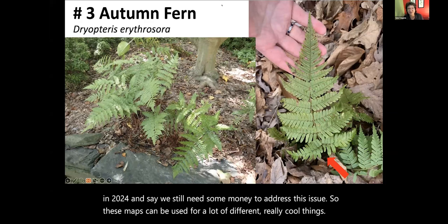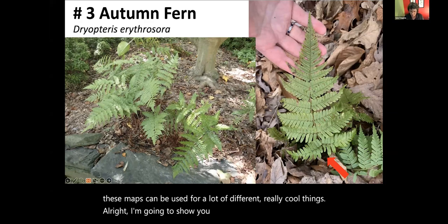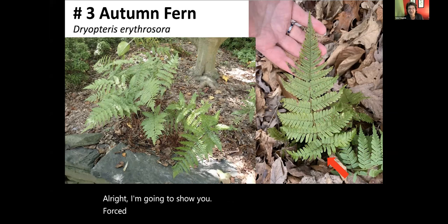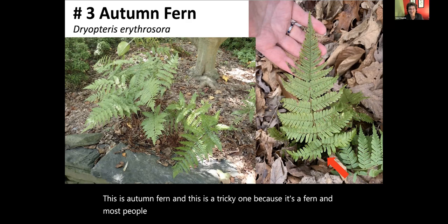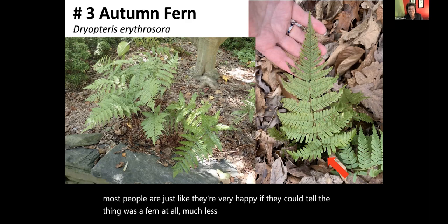All right, I'm going to show you 4 species. This is the 3rd one. This is autumn fern. And this is a tricky one because it's a fern and most people are very happy if they could tell the thing was a fern at all, much less which one it was. But it's a lovely fern.